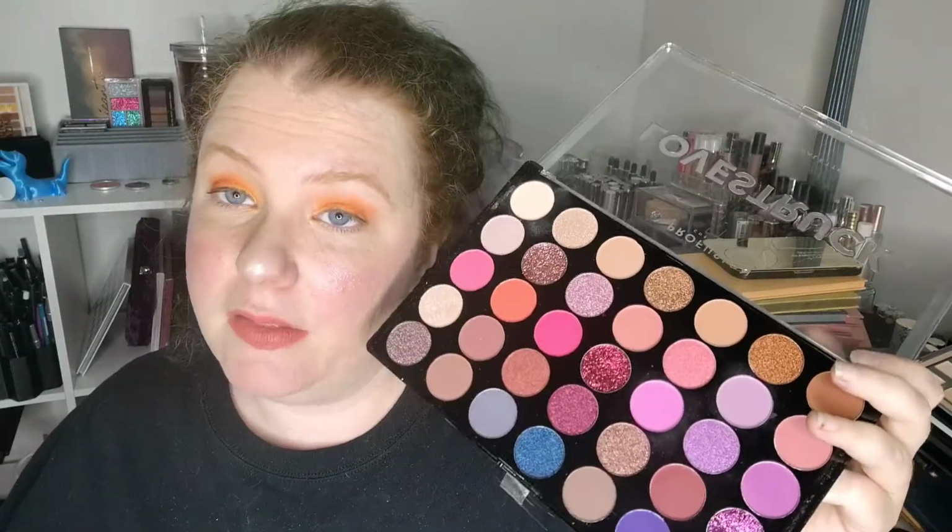Oh, that's going to be pretty. Oh, look at that. I do love this palette, though. This is a very gorgeous purple and pink palette. That makes me happy to no end. Again, Profusion is one of the best drugstore ones on the market.